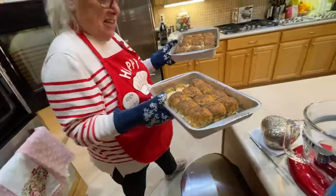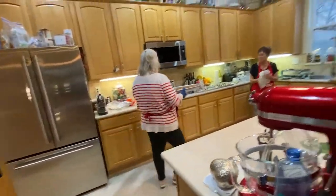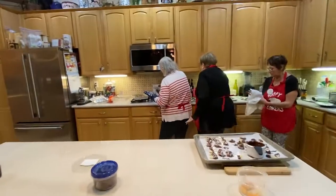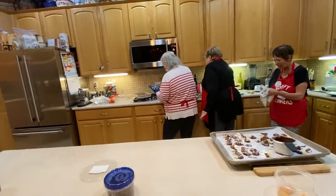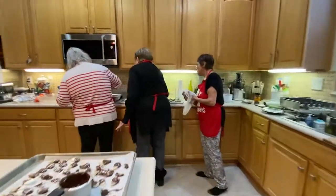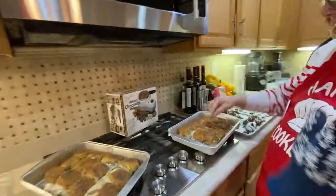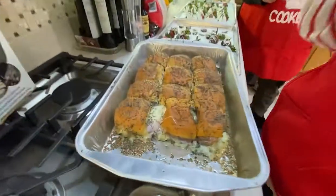Yes. Isn't that great? Now all we have to do is slide this little sucker up on top and spread it out a little bit. So never be afraid to manhandle anything.